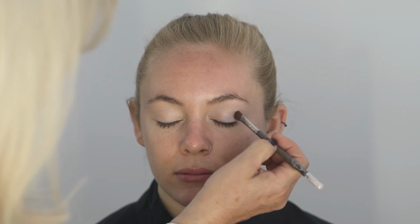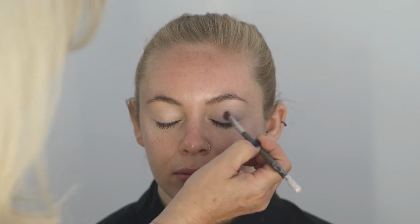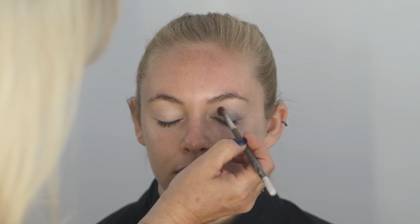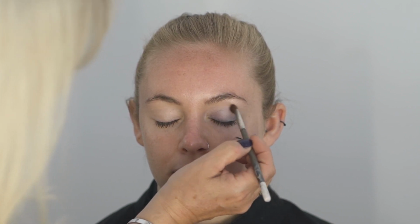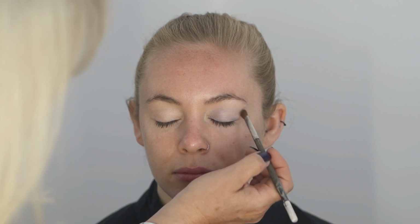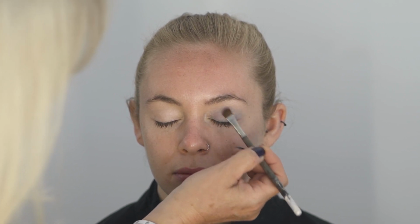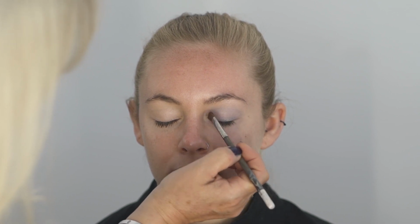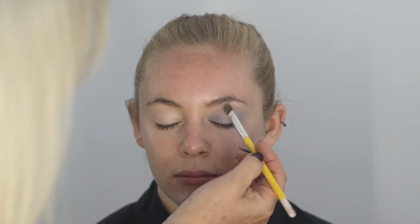So next, I'm applying a sky blue powder eyeshadow, shimmery eyeshadow, and I'm taking it over the lid and blending it up. You'll find that there'll be some photographs where the eyeshadow is taken quite high. I'm just taking it up and blending it out over the socket line.